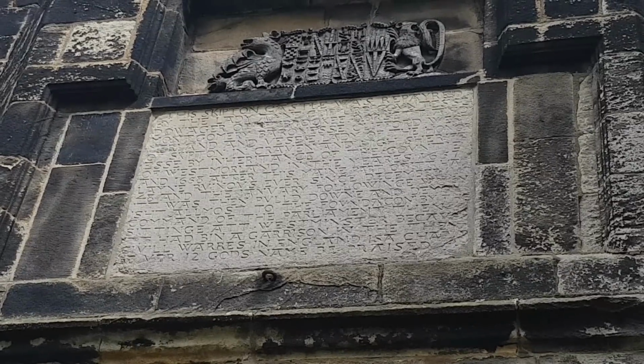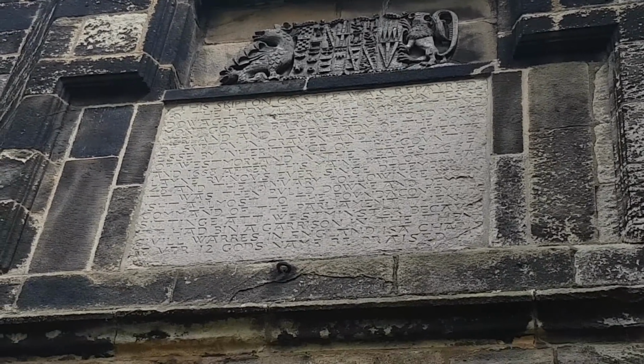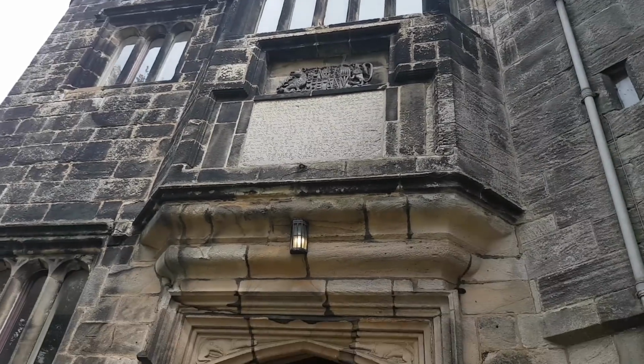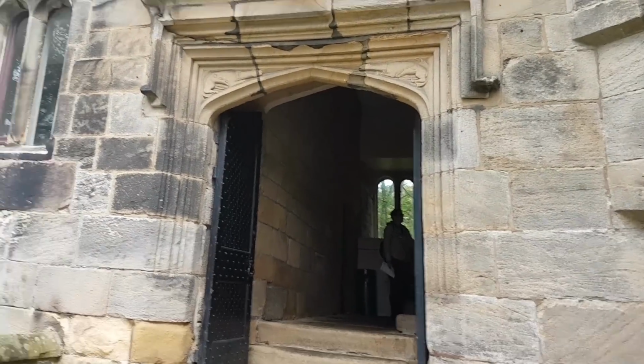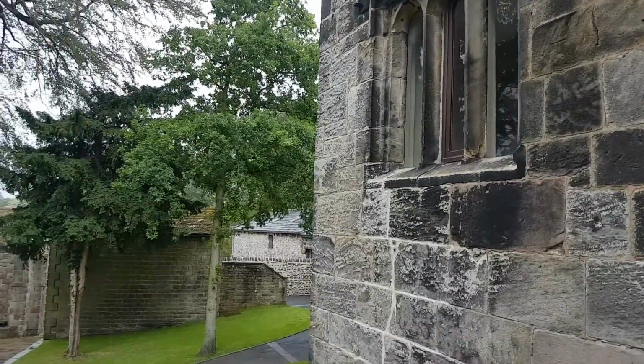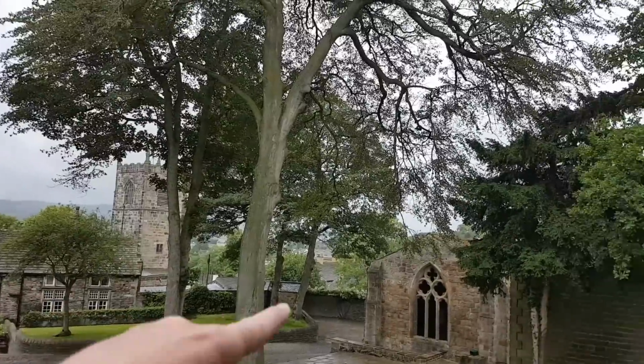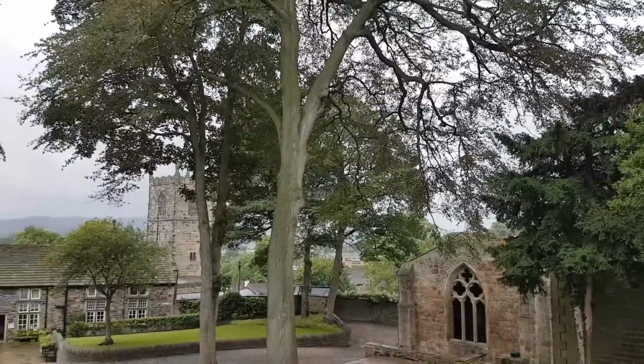So you can see that tablet up there with loads of writing on. I can't read it, unfortunately, but it's all to do with Lady Anne Clifford. She's the one who restored this castle after the Civil War. She made it look as good as it does today, and it does look good. Look at the view you get from the castle. Church there, Skipton Main Street's down there.